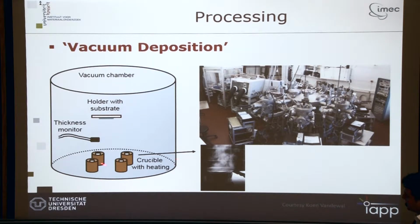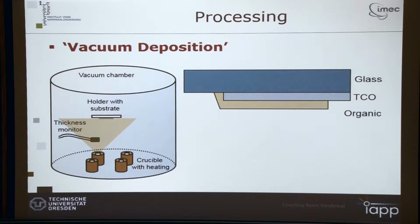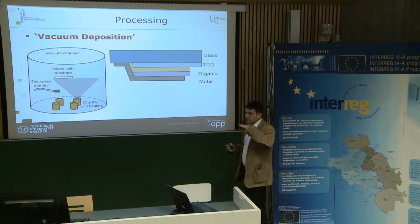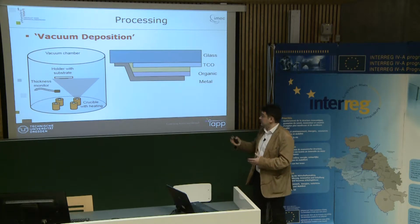So what's the principle there? You have your vacuum chamber, you have your crucibles with the various materials that you need, and you apply your substrate. It can be glass, and then step by step, you have your first transparent conducting electrode that you can evaporate through 1 crucible. You go then to your organic photovoltaic layer. There you need the other crucibles, and so on, moving to the top metal. So you really are able, with this vacuum deposition technique, to apply the various layers that you need towards a working device.